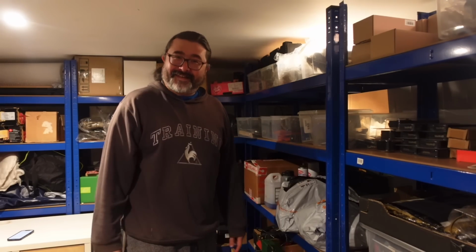So the time has come to show you all the new car camping gadgets and bits and bobs that I've recently bought from Temu. As I kept hearing about Temu and kept seeing Temu everywhere, I thought I'd take a punt and do a couple of small orders. But the first thing we need to do is to get these bags in the car.